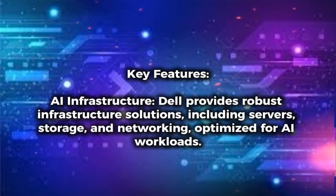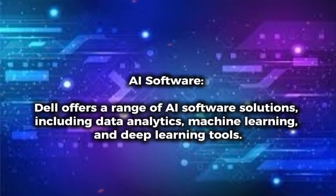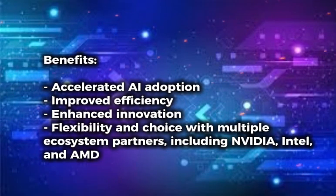Key features. AI infrastructure. Dell provides robust infrastructure solutions, including servers, storage, and networking, optimized for AI workloads. AI software. Dell offers a range of AI software solutions, including data analytics, machine learning, and deep learning tools. AI services. Dell provides consulting, deployment, and support services to help businesses implement and manage AI solutions. Target audience. Businesses of all sizes, various industries, including healthcare, finance, education, and more. Benefits. Accelerated AI adoption, improved efficiency, enhanced innovation, flexibility, and choice with multiple ecosystem partners, including NVIDIA, Intel, and AMD.